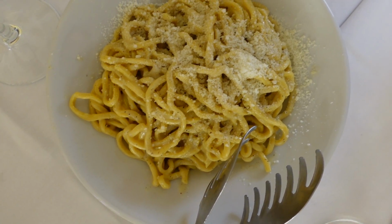Stop 3 of the Great Roman Pasta Tour of 2021! And we are in Testaccio at Flavio al Velavevodetto, maybe. I think that's right. Yeah, and we just ordered a cacio e pepe because that's what they're known for apparently here.